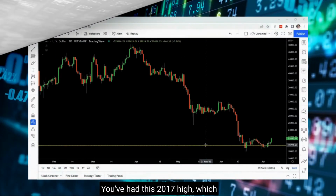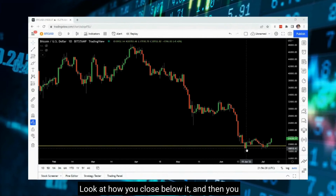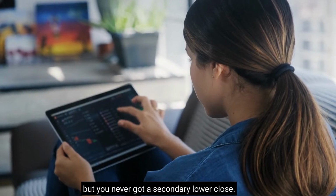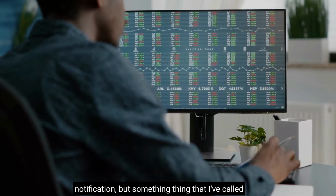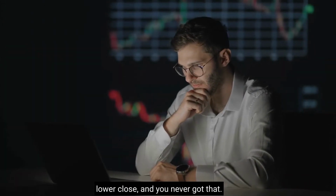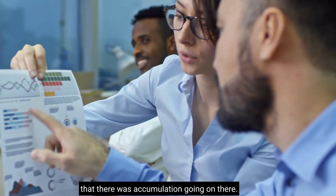had this 2017 high, which is this yellow trend line. Look at how you closed below it and then you reversed back up. And then you closed below it again, but you never got a secondary lower close. That's something I like. Something that I've called confirmation is where you get a second lower close, and you never got that. And to me, that was telling me that there was accumulation going on there.